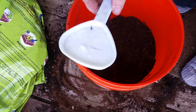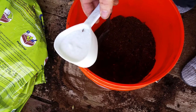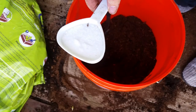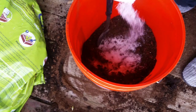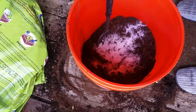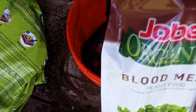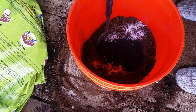This is a 1/2 cup measuring cup. So you can see this is Epsom salt, and you can see it's about maybe 1/3 of a cup, a little more than 1/4. I just pour that in. Blood meal, I put 1 cup of that in. Not quite a cup, maybe.